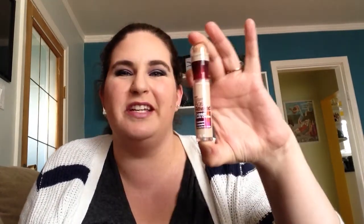I have the Maybelline Age Rewind concealer. Erasing dark circles. That's what I have on today. I'm still on the fence because I still look black under there. I don't know. I got some creasing happening.